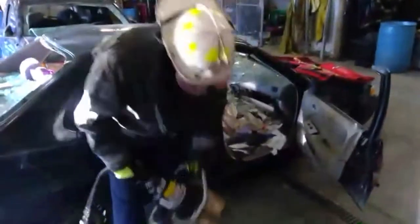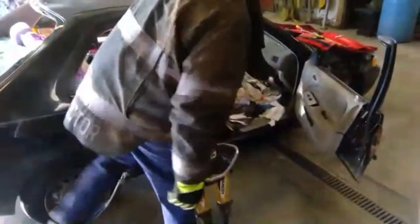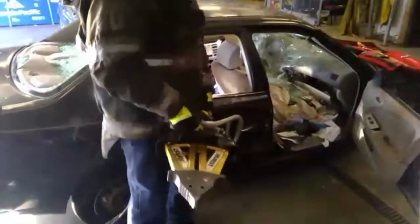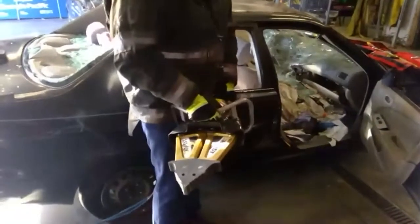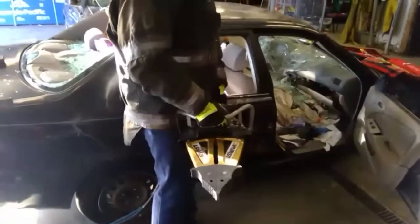You never want to drop yourself between the car and the tool, as Chief Becker just demonstrated for the purpose of safety. So we're utilizing, and there's several manufacturers out there, we happen to be using first today. If they're a hydraulic tool, you have spreaders, cutters, and rams. So it doesn't matter what brand or manufacturer you have, all the techniques are generally the same.